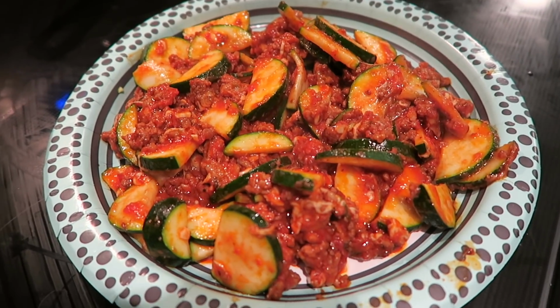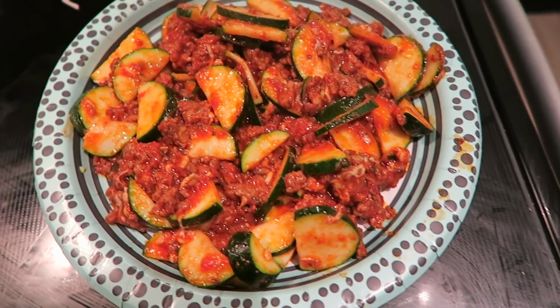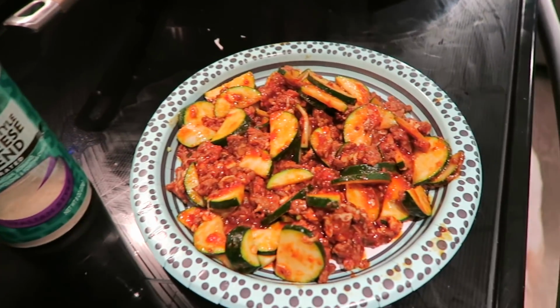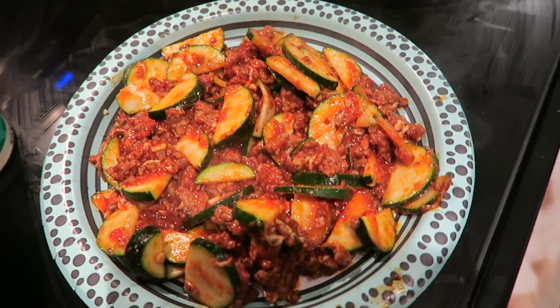So I got in a hurry while I was cooking, and I think I cooked way more than I can actually eat. But what I'm going to do is top this with a little bit of grated Parmesan cheese. And whatever I don't eat, I'll just leave it in the fridge and we'll eat it later.